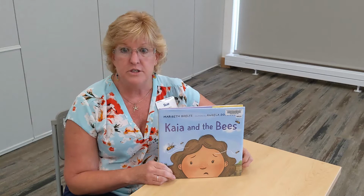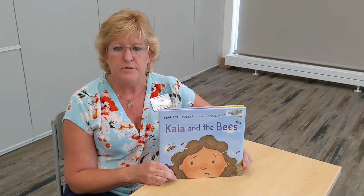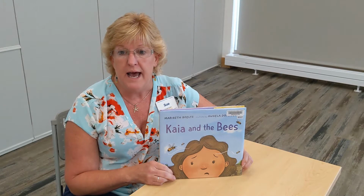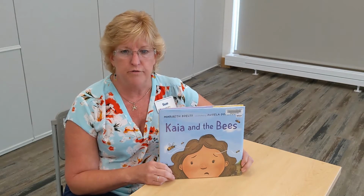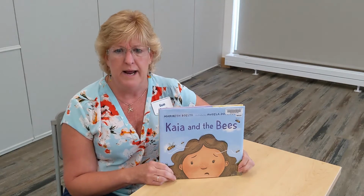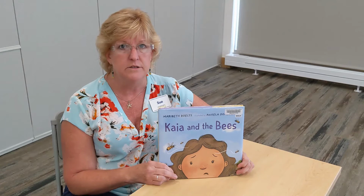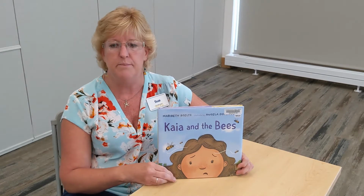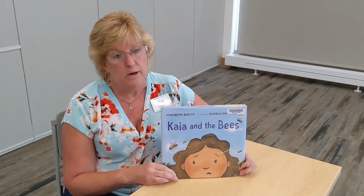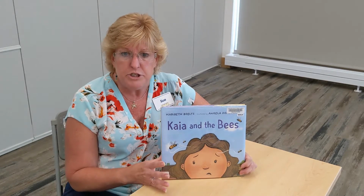Some fun things to know about bees is that they're pollinators. They even pollinate apples and blueberries. But when Kaya acts scared around the bees, her friends laugh and say, "Some beekeeper you are." After that, Kaya decides, I really am going to help my dad with the bees. So she puts on her bee suit and goes up and helps her dad. Well, she does get a little sting, but it's okay. It hurt, but she was okay.